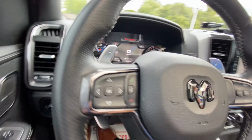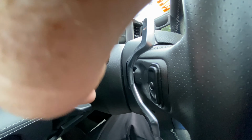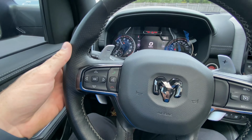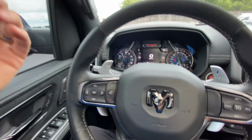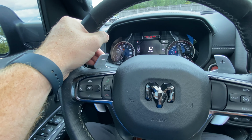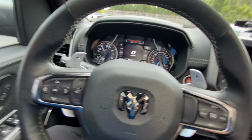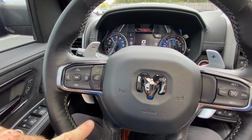Now it's kind of cool. Well, let's see if you can see. It is U-shaped right here, U-shaped. So in between them, there are little buttons that can control your radio and stuff. I do like that, and it's kind of cool. You can hit this up here or hit this down there, either way. It's kind of nice. Now you do have your hands-free phone stuff here.